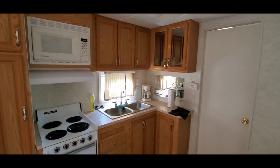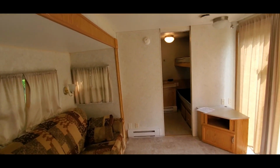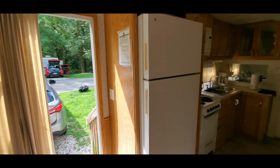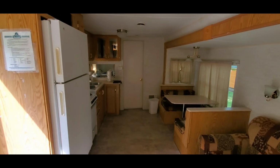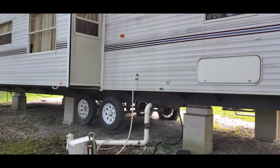You will need to bring your towels for the bathroom, and if you're going to the water park or whatnot, they do not supply towels, so make sure you bring your towels. Highly, highly recommended. We will be back here many, many more times. This is our first day. If you'd care to see what the rest of the campground looks like, I will add that in right now. We're gonna go take a little ride.